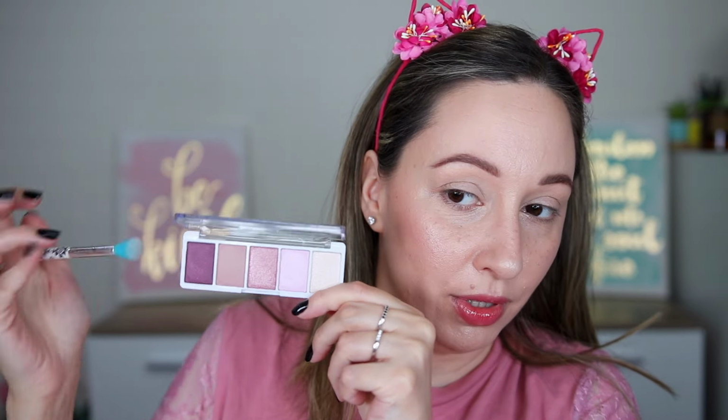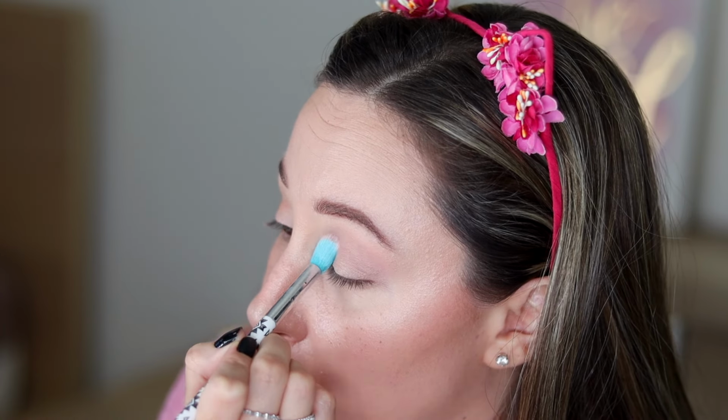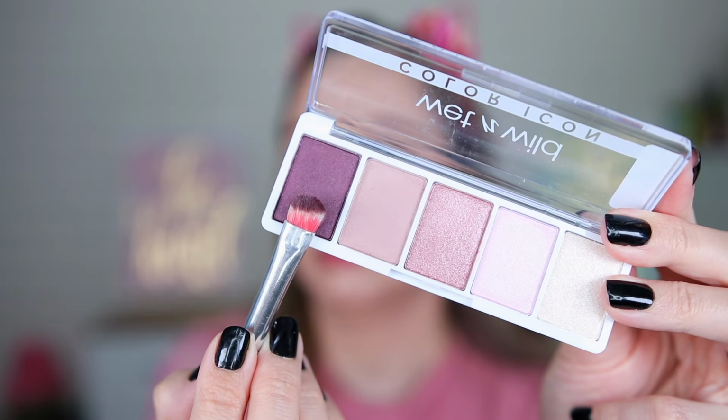And now I'm going to take this shade here, and surprisingly it is more visible than what I was anticipating. It is super smooth on the skin. And then I'm going to take this purpley. It has a satin finish. I'm very curious if this is gonna be shiny on the eyes. It has nice color payoff with a smaller brush.